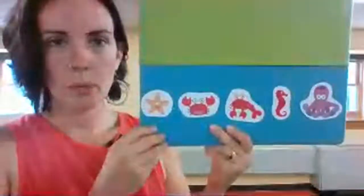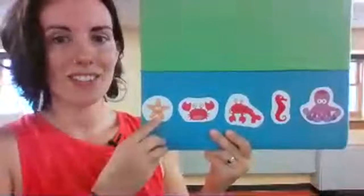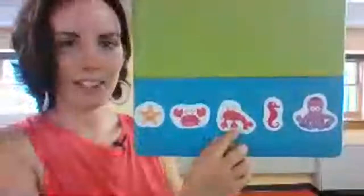All right, I want to do a song with you, or a rhyme, actually. And it has to do with five friends who are playing under the ocean. Can you tell me what animal this is? It's a starfish. Right, what's this one? Tell me. It's a crab. How about this guy? What is this animal?